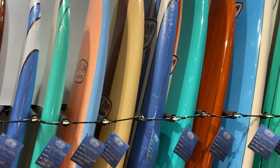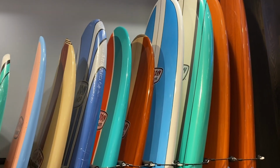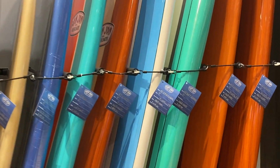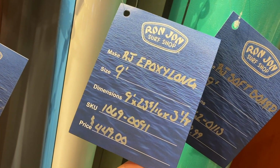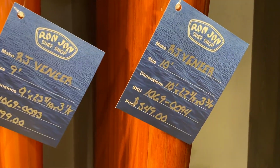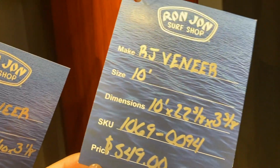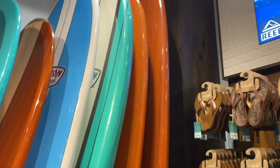I don't know what any of these descriptions mean, but you have to take it home with you. They cannot ship it from this store, so if you fall in love with one, you could always go to their website. But yeah, I've got some longboards, $4.49. I'm gonna find the most expensive one. $5.49 right now for this one. It's a size 10. Yeah, I don't know what any of these things mean. Yeah, it looks like $5.49 is the most expensive one, and that's the biggest one, so I'm not completely shocked by that.